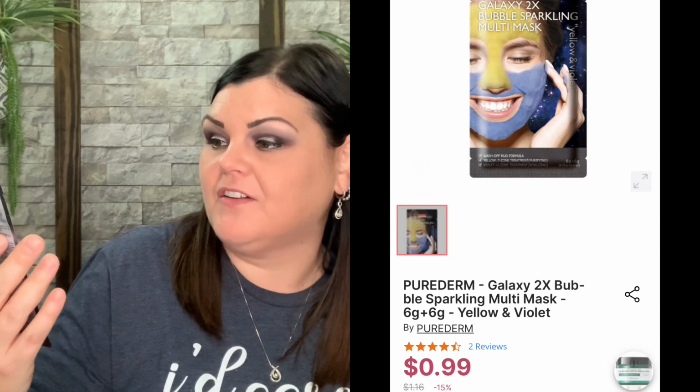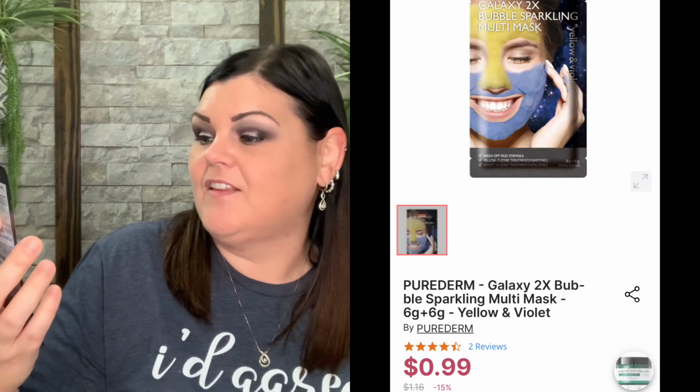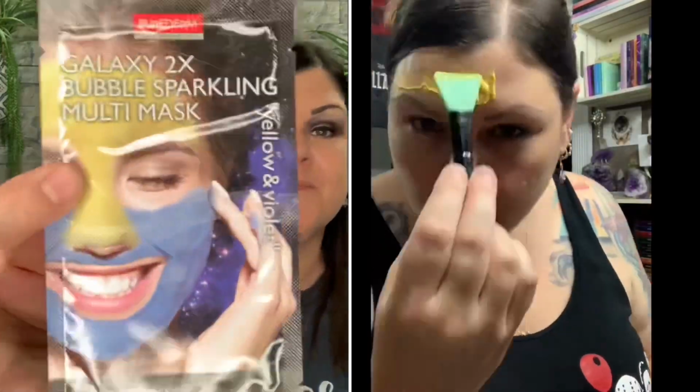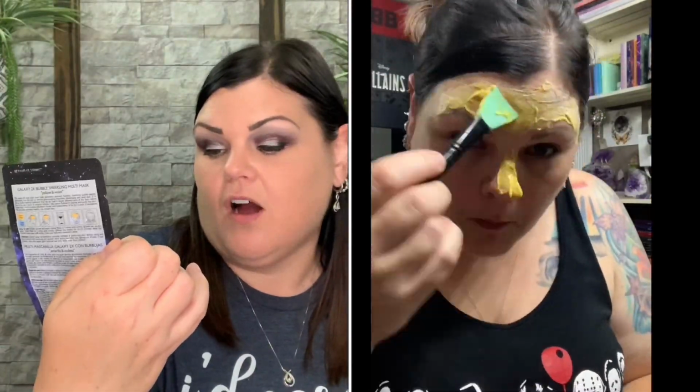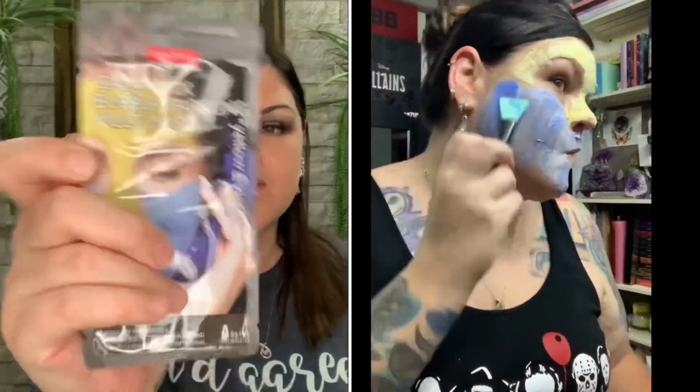So now what I have in here is a Galaxy 2x Bubble Sparkling Multi Mask, yellow and velvet. This says that it is a wash off mud formula. Yellow is for the T-zone treatment for purifying, and the velvet is the U-zone treatment for vitalizing. So I can try that out.